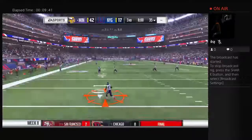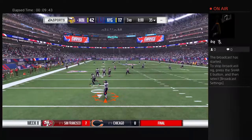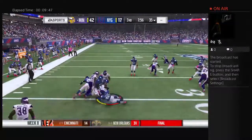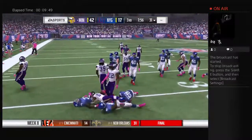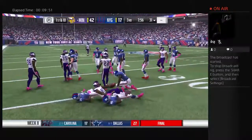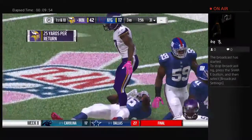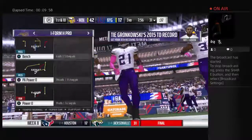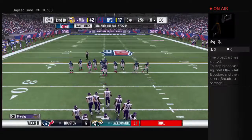So both teams have their marching orders, and we'll get going again here in quarter number 3. This one taken from the 7. And nice work on the return as they'll start their drive just past the 30-yard line. Out come the Vikings. They'll have it first on offense as we begin the third.